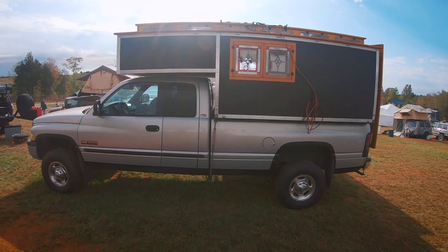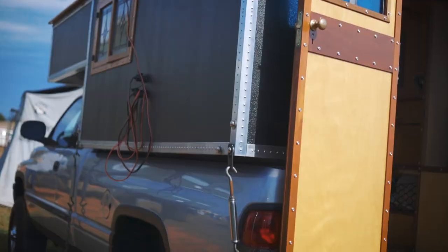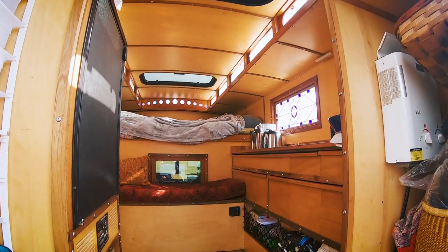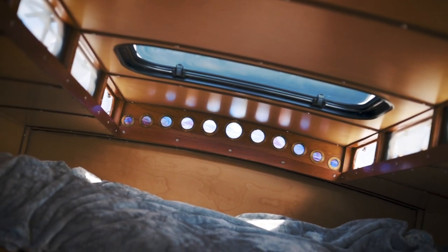Well, the truck is a 2000 Dodge Ram with the Cummins. It's a 2500 three-quarter ton truck. So the outside kind of looks like a Gypsy wagon, and the inside kind of looks like a yacht, because he used all kinds of boat building techniques because we wanted something waterproof. It's no fun waking up wet. And we're thinking it may be in a category of a glamper lander.